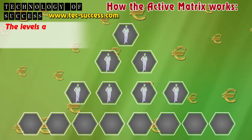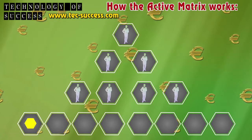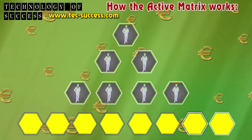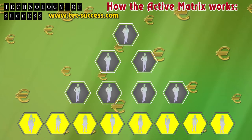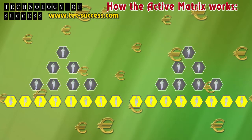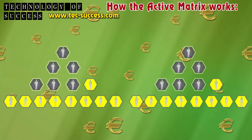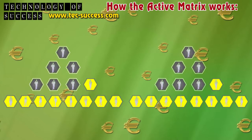The levels are arranged from bottom to top. The alignment of the members goes from left to right. The cells are filled uniformly by the team of the active matrix you got into. New members are placed on the lower level. As soon as the lower level with 8 places is filled, your active matrix is divided into two symmetrical ones. Members move to a higher level, and the cells of the lower level get free and are filled with new members who came into the project.